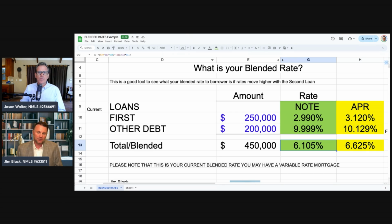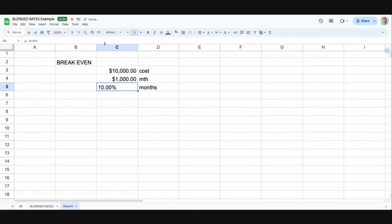Cost versus savings can be determined in two formats. One is the interest difference in expense or the overall cash flow payment difference in expense. And I'd like to share my next screen that shows the break even in months, looking at a way that you would simply look at refinancing. So today, if you were to look at your break even on this example here, we have total costs of $10,000 to save $1,000 a month. That break even is purely $10,000 divided by $1,000 equals 10 months to break even.